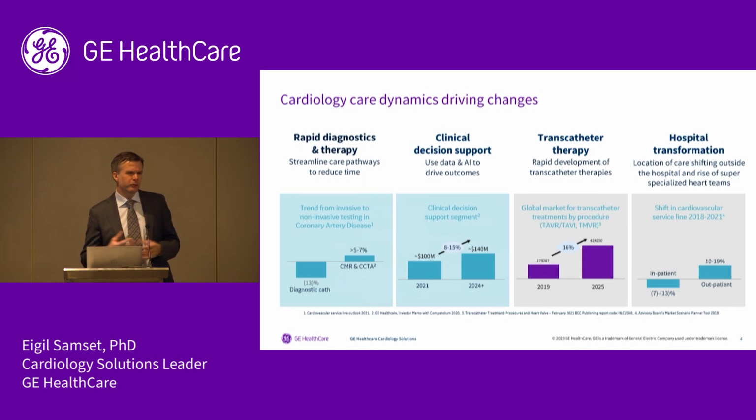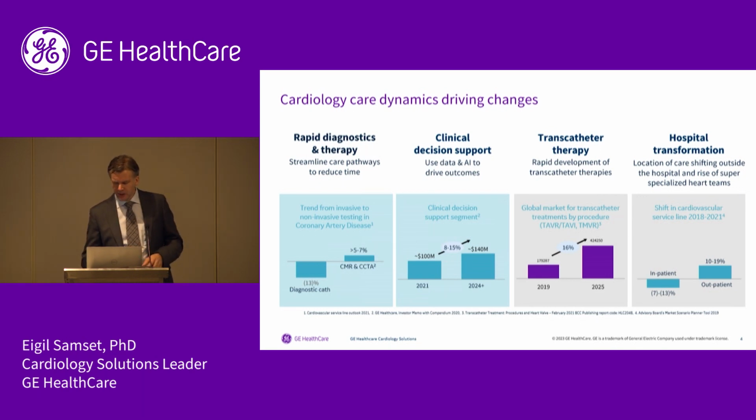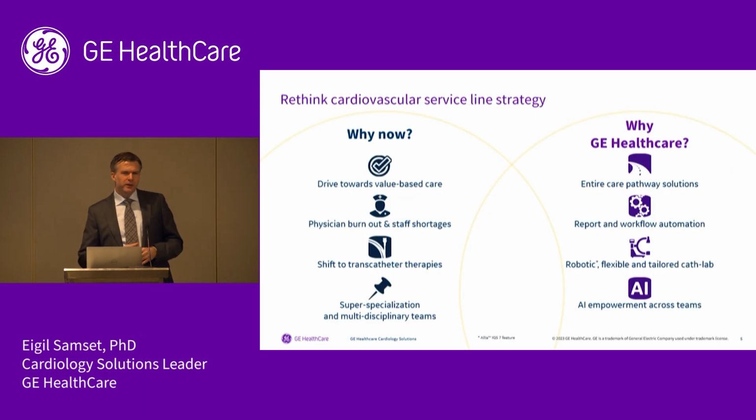And then finally, the whole transformation in the care model today, moving from inpatient to outpatient therapy and also looking at doing much more in the home for patients. With that background, the challenge I'm discussing with a lot of cardiology administrators and chairs of cardiology is how to rethink the cardiovascular service line today. With the drive to value-based care, we in GE believe that we are a great conversation partner with solutions across the entire pathway that can help to look at different ways to make that change.